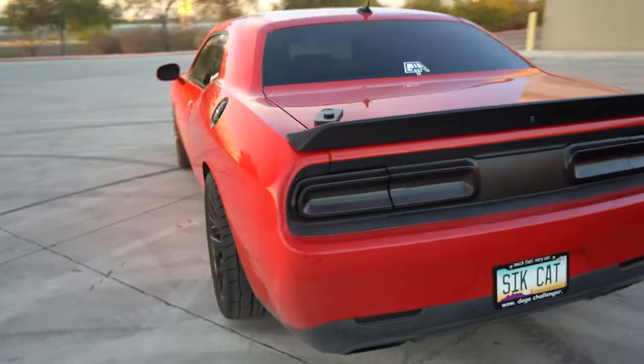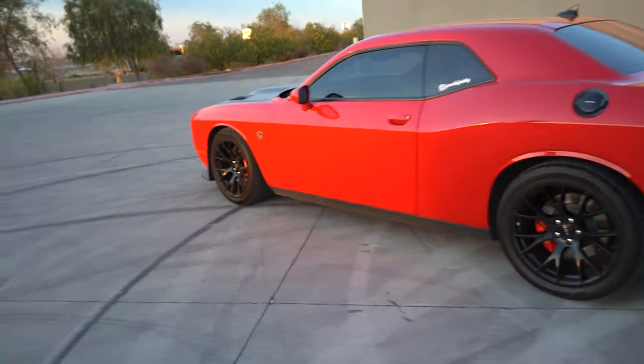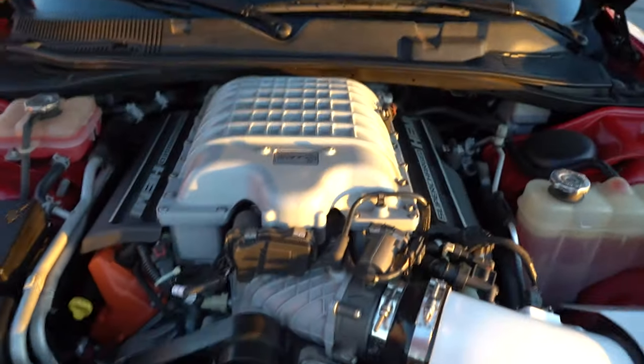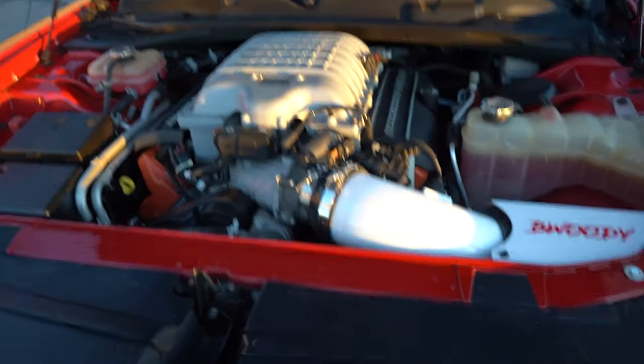Many people have been DMing me, commenting on my TikTok, messaging me, asking me how I got my Hellcat. So let me show you guys around the car really quick. It's a 2015 Challenger Hellcat, 6-speed manual, stock, just has an intake. So it's basically stock. Only thing I have is a V-tec intake for now.